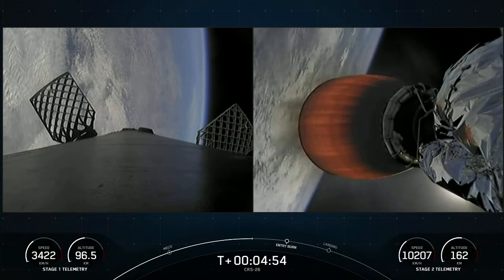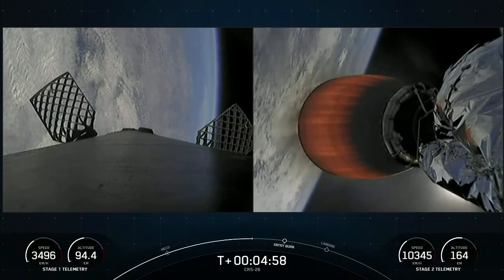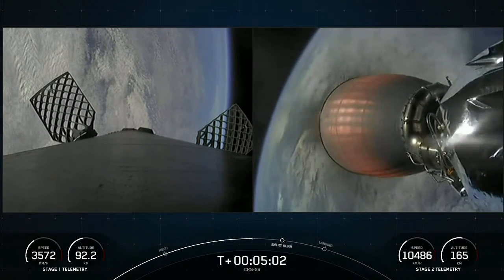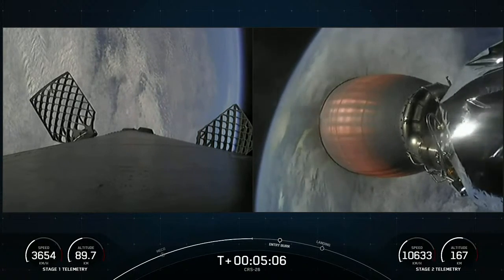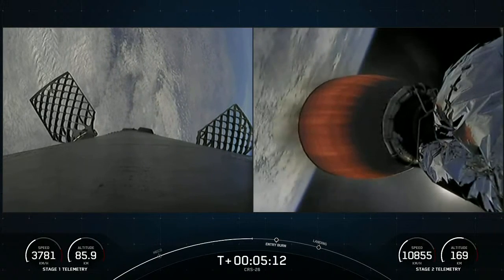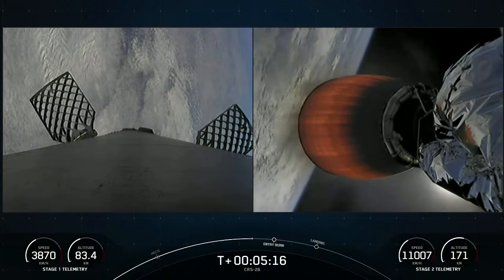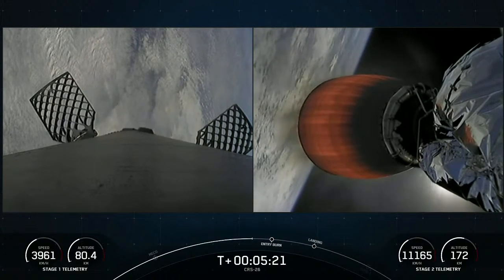Great call-outs there. This entry burn helps to slow the vehicle down as it re-enters the upper part of the Earth's atmosphere. Now, the second burn is the final burn for the first stage. It is called the landing burn, and this is a single engine burn that brings the vehicle's speed down rapidly in order to touch down on the drone ship. Now, you may see some bursts of gas on your left-hand screen. That is nitrogen gas burst for attitude control.